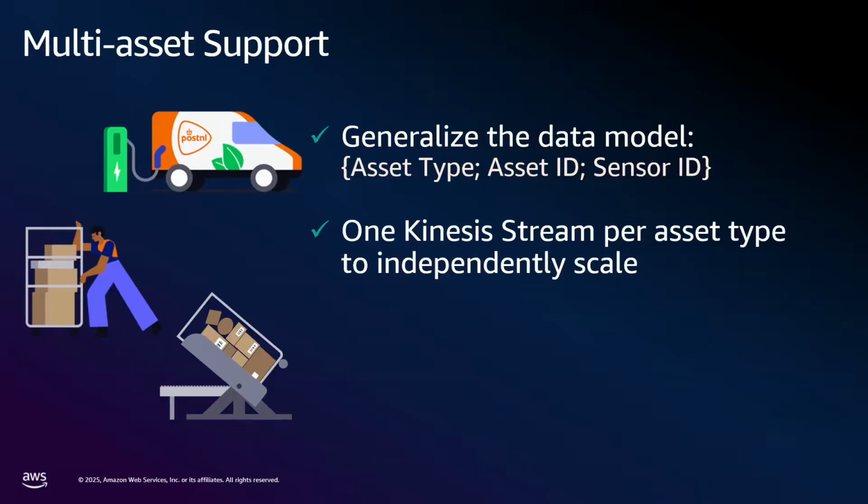Also, because the volume of data from different asset types is very different. As has been mentioned, there are hundreds of thousands of roller cages, while at the moment there are 100, it will be 1,000 electric vehicles. But the volume of data coming from these different asset types will always be different. Okay? So what they decided was to use a separate Kinesis data stream, one per asset type.